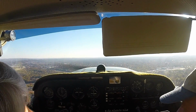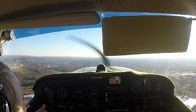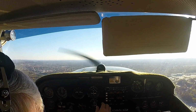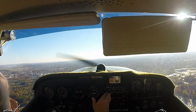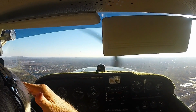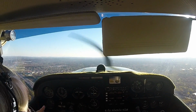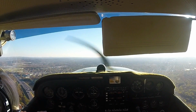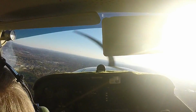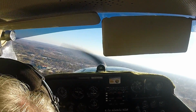0236 for 71 Lima. Affirmative. 71 Lima, contact departure. Contact departure, 71 Lima. Chattanooga departure, Cessna 2671 Lima with you at 1,300 feet. 2671 Lima, Chattanooga departure, radar contact, turn left on course, climb at your discretion. Left on course, maintain VFR, 71 Lima.